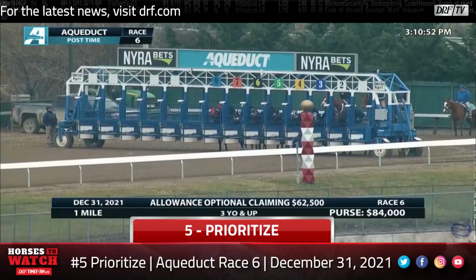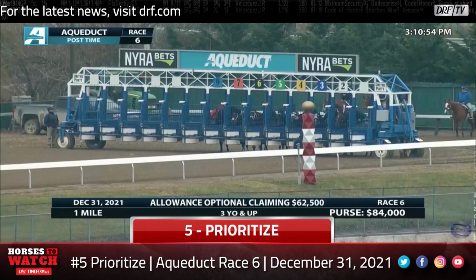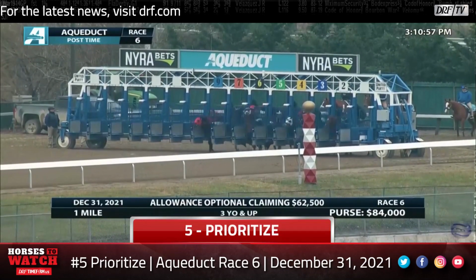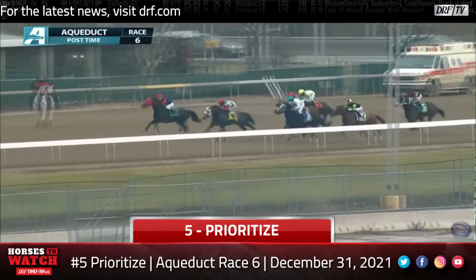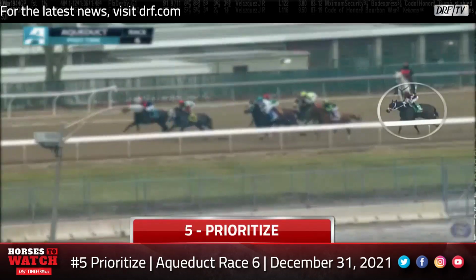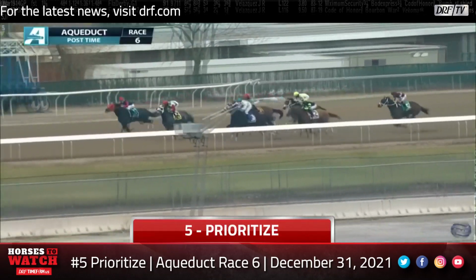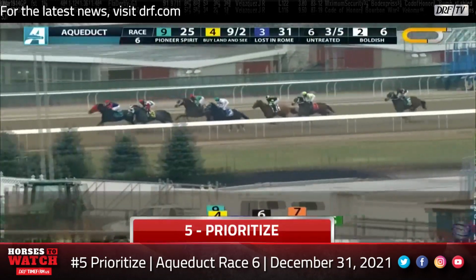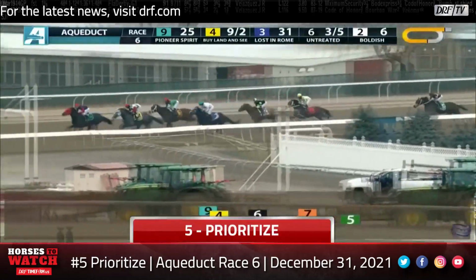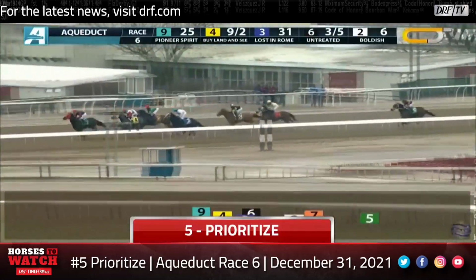Let's break these runners from the gate, and it's an interesting start to watch because there are a few horses in this field that were just not prepared for the gates to open, one of them being the number 5, Prioritize. And you can see those 3 horses, the 5, 6, and 7, alongside each other, all unprepared for the start. And Prioritize arguably takes the worst of it. He just kind of falls out of the starting gate and really isn't at a jog when they leave there and is far behind the field in the early going.